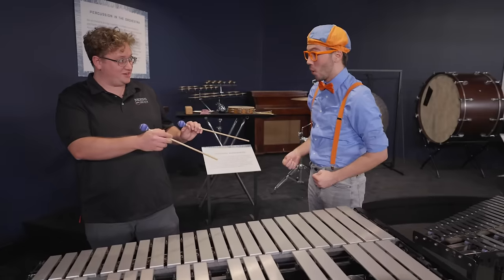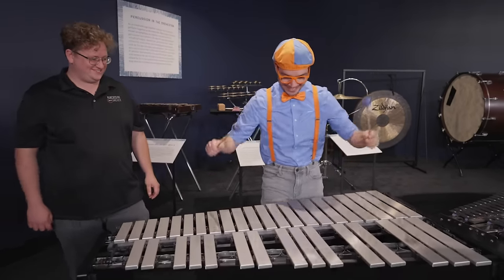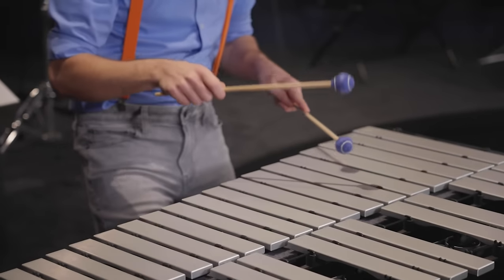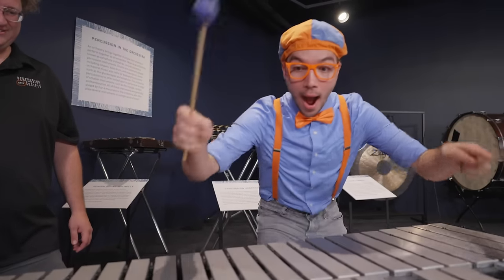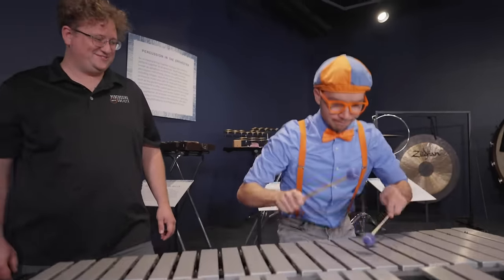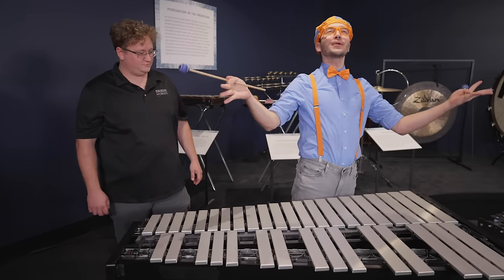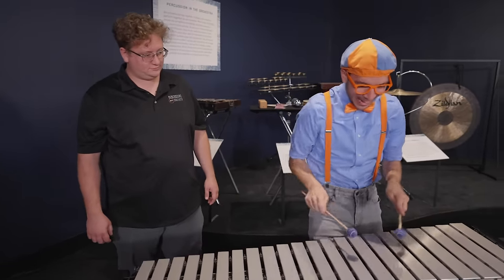Blippi, I know you play a little bit. Do you want to try? Okay. Let's try playing the vibraphone. Here we go. Whoa! I really like the vibraphone because it can make beautiful music or silly sounds.